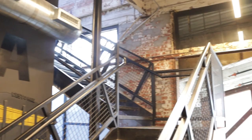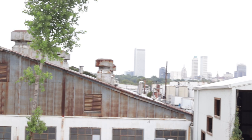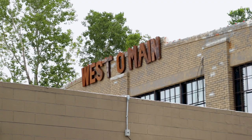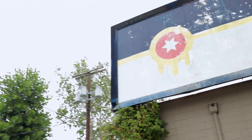So where we're sitting is 3306 Charles Page Boulevard. It's just a mile and a half west of BOK Center, downtown Tulsa. This area was sort of out of bounds, the true outsider's spot of Tulsa, historically speaking. And yet it's this gem of an area that was sort of ripe for reinvention.